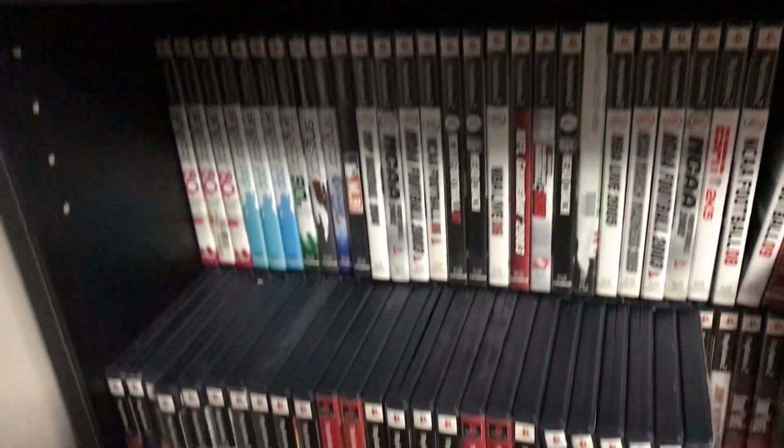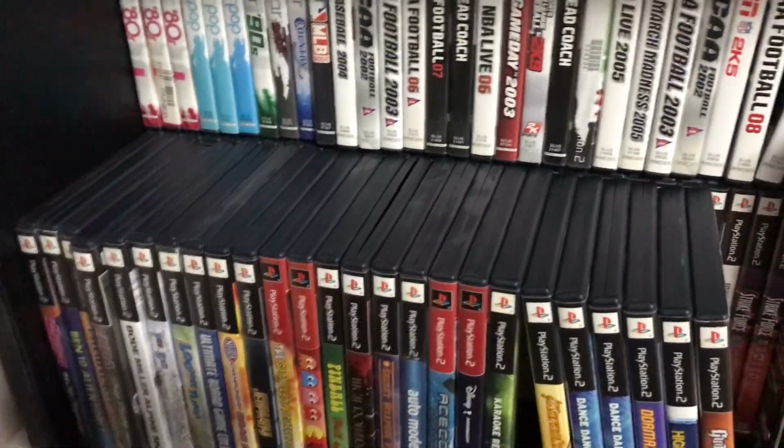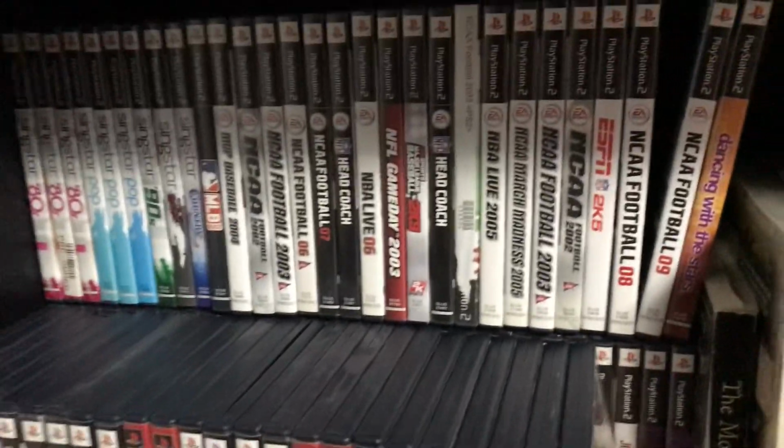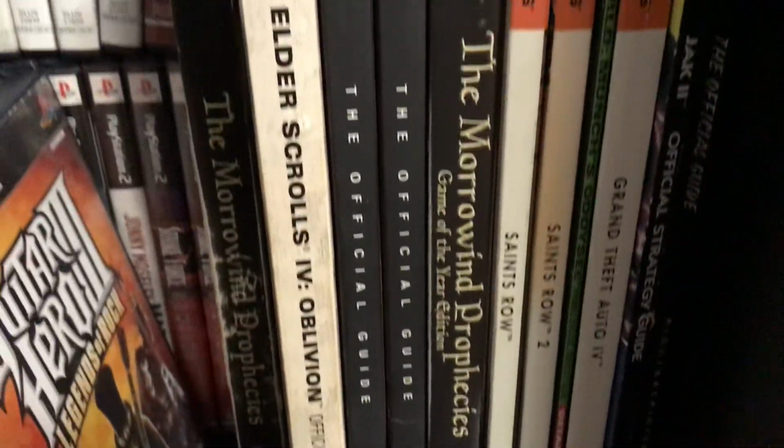The bottom shelf is just some overflow PlayStation games, PlayStation 2 games. Might be a couple Xbox games in there somewhere, I don't know. Got some strategy guides to some of my favorite games. Gotta love it.